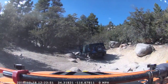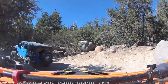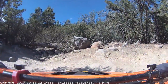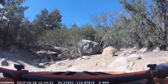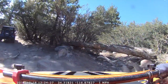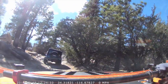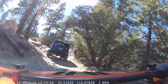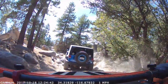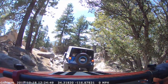And then up 50 yards, and more rocks. Camber, a little tight curve here. And then more rocks, a little dugout. Actually some significant rockage to get through there.